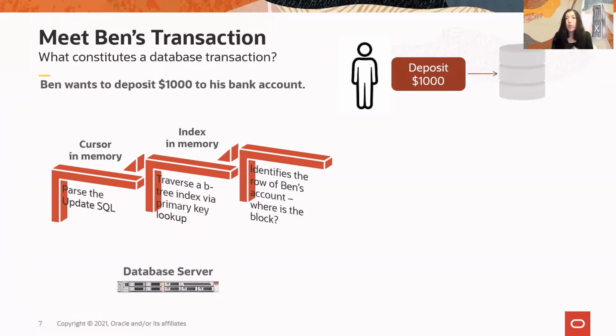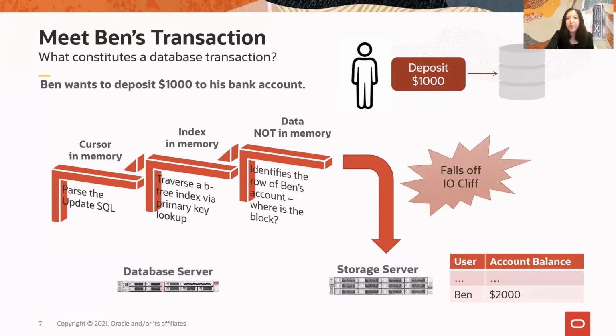The next step, we found Ben's block, okay? So we know where his accounts reside, but we're having trouble finding that block in our buffer cache. What happened in that case? So as it turns out, the data is actually not in our main memory, so we call it a miss. When you have a miss in the buffer cache, what do you do? Right, you perform an I/O. You go to the storage, because that's where all the data resides, and fetch the block that you need.